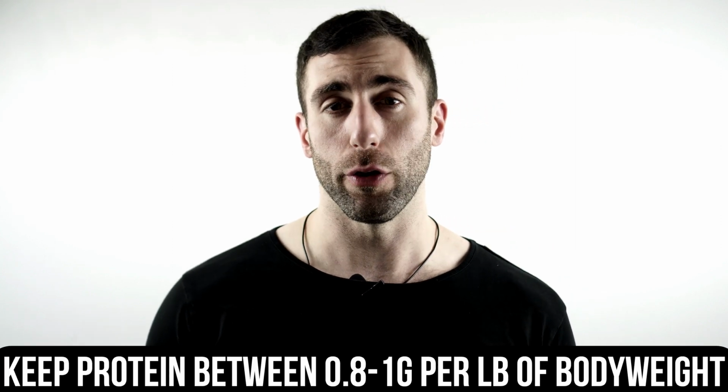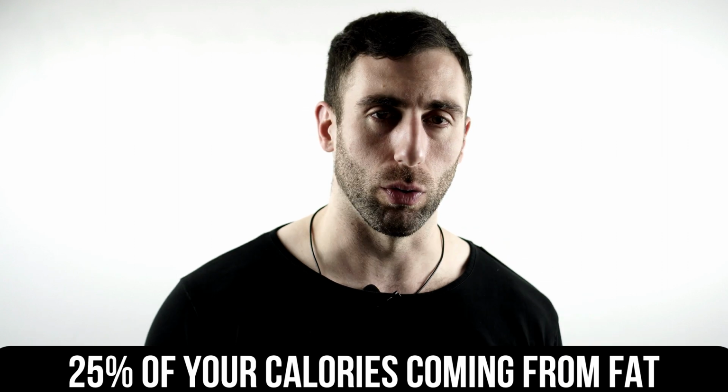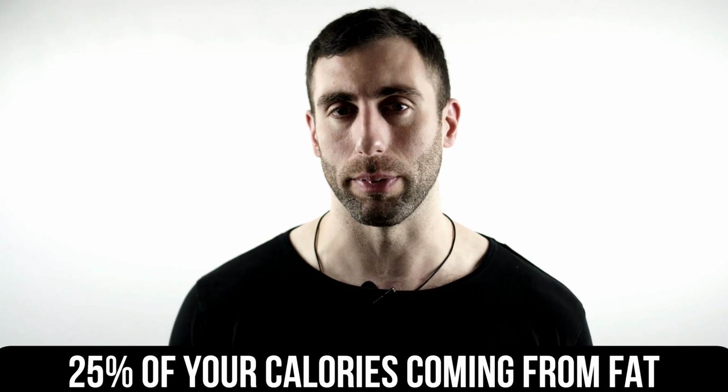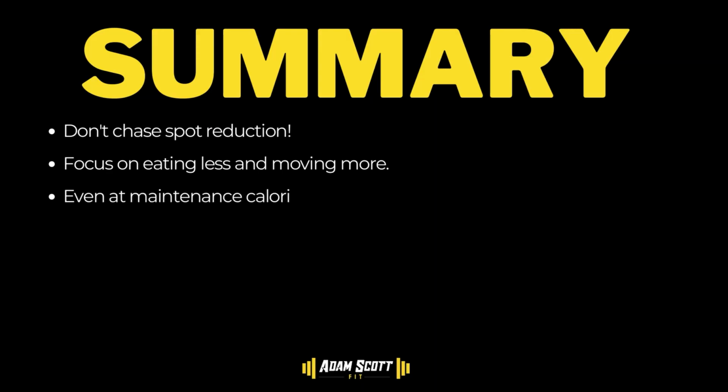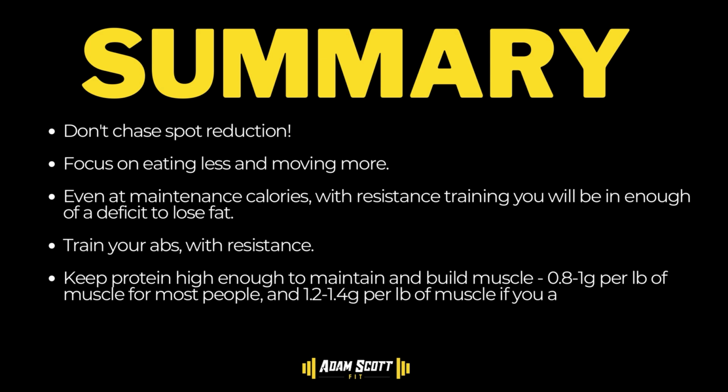And I know what you're thinking anyway, as far as macronutrients are concerned, just make sure that protein's high, between 0.8 to 1 gram per pound of body weight. If you're in a significant calorie deficit, then between 1.2 to 1.4 grams per pound of body weight. And I would also make sure that fats are at minimum 25%, to make sure you're producing enough hormones and are in the healthiest state possible.